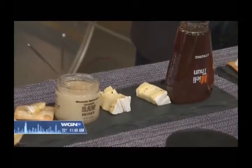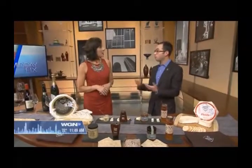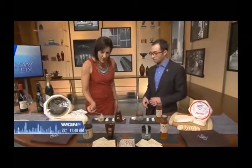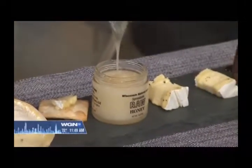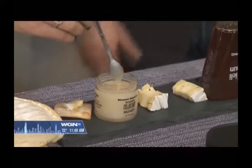Nice. So when you say truffle, I think expensive. Is this cheese then very pricey? Not too pricey, just a little bit more expensive, but it's a very affordable way to experience truffles. Okay. And then what is this honey here? So that's raw honey. So that is a style where it's not heated, it's not filtered, nothing like that, and they actually, I think, leave pollen in it. So it's very good. It has a nice kind of creamy texture to it.